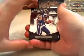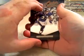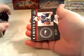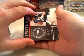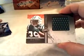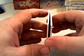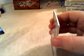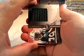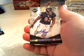Marshawn Lynch, Steven Jackson, upside down Dave Casper, Jimmy Smith, and Tom Terrific. For the Jets, Bilal Powell, jumbo rookie jersey. $17 of $99. Steven Pia, Phenoms auto for the Bears.